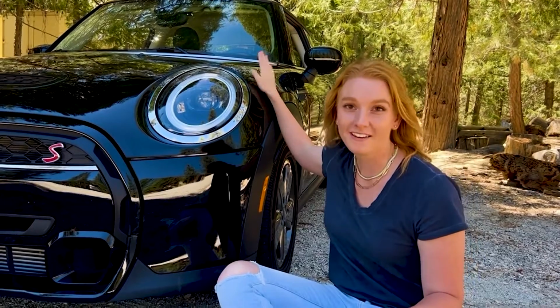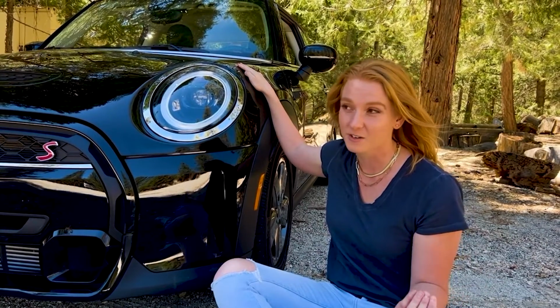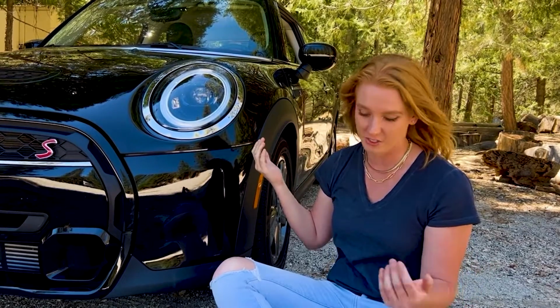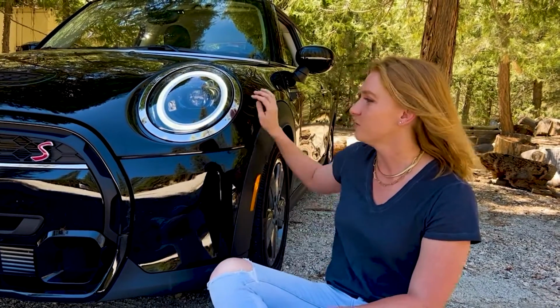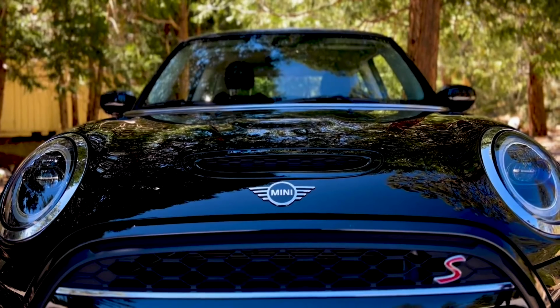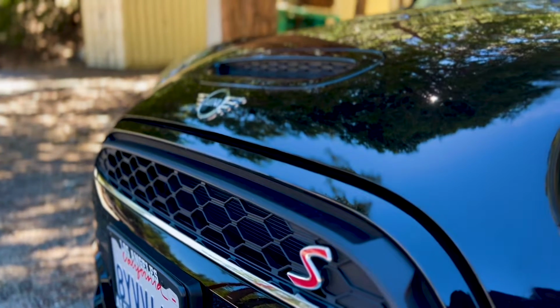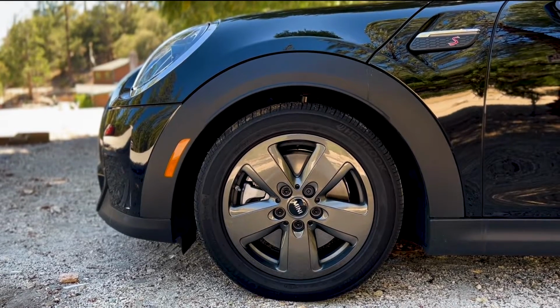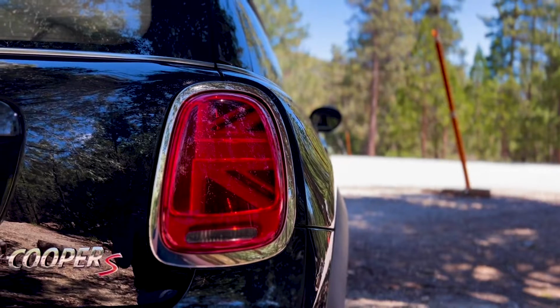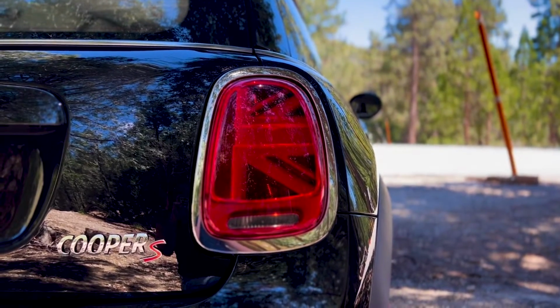So right off the bat, if you know me, you know that headlights and taillights are kind of what got me into vehicle design to begin with, so I always like to pay special attention to those. And that's one thing that really stood out to me on the 2022 model specifically: the dynamic optic headlights. Another plus in the 2022 design is the revised design overall. As you can see, we have the black grille and wheels that match the paint, which gives this quirky car a little bit of an edgy vibe to it. Checking out the back, the Union Jack taillights here are standard on all new models.